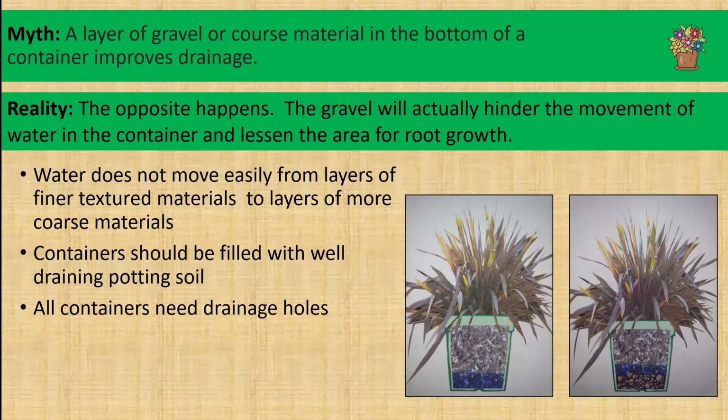And you can see that there is a lot more room for root growth in that container than there is in the one with the gravel in it. Now, when two different textured materials come together, we call it an interface. Some of you are probably saying, well, yeah, but there's still water in the bottom of that container. That's because there is an interface at the bottom of that container. Unless your container dries out completely, you will always have a little bit of water at the bottom. But remember, you're going to have a lot more root space where the potting soil is than you would if you put gravel in the bottom.